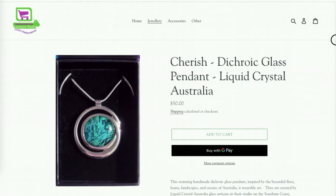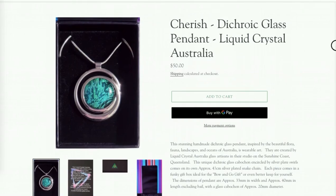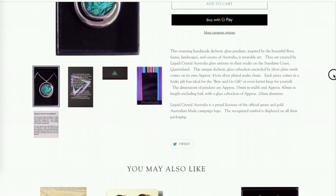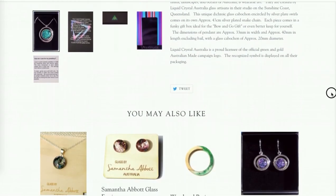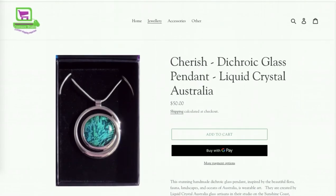If you need help with removing this bit of coding, please let me know and I will do it right away. However, the product descriptions are SEO friendly, have got plenty of details. You've got related products as well, which is perfect.